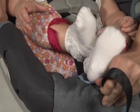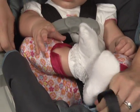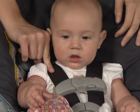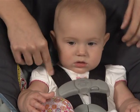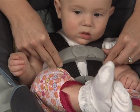To get the harnesses snug, I'm going to pull on the harness adjuster strap. Now to check for snugness, I'm going to do a pinch test up at her shoulders. See how I can't grasp the webbing? This means that we have a snug fit. And lastly, I want to pull the harness retainer clip to armpit level.